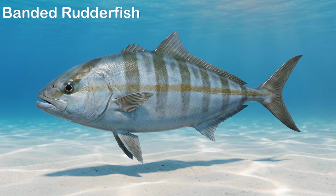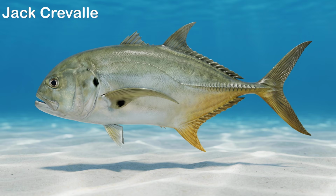Banded rudderfish. These are often seen swimming alongside larger fish or following floating debris. They are smaller relatives of the amberjack. While they are not huge, they are quick and fun to catch on lighter gear. Jack crevalle. Talk about a relentless fighter. This species earned its reputation as the bulldog of the sea. They travel in schools and will smash your bait with incredible power.